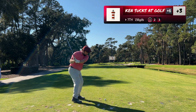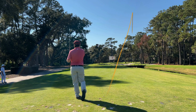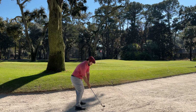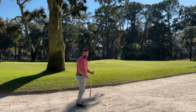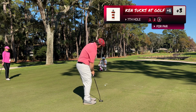That is a 7-iron. And much like the pitching wedge on the 5th hole, kind of got stuck. Pushed it out to the right, would find the greenside bunker. Almost blocked out by this well-placed tree. Get up. Oh, I did get up. I splashed that one nicely. Would leave me with just about a 5-footer for par.